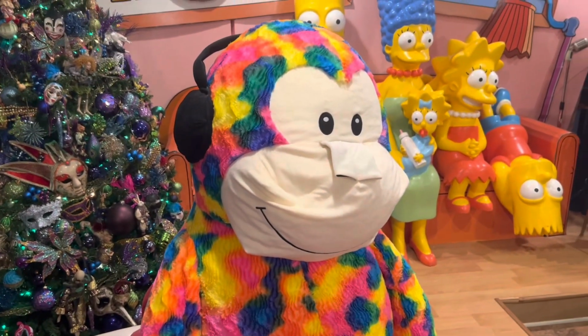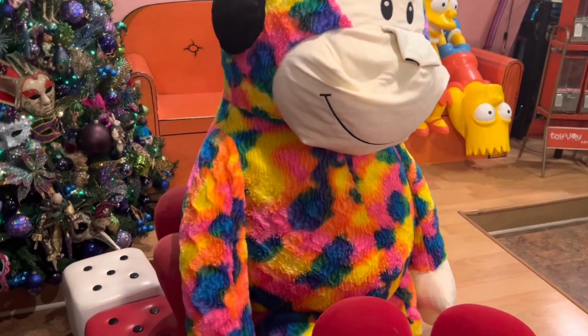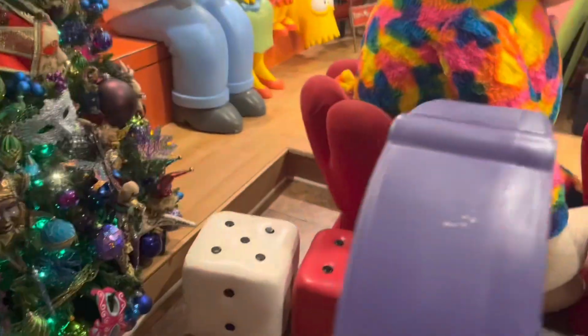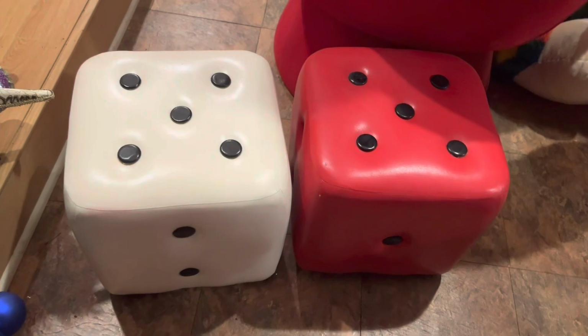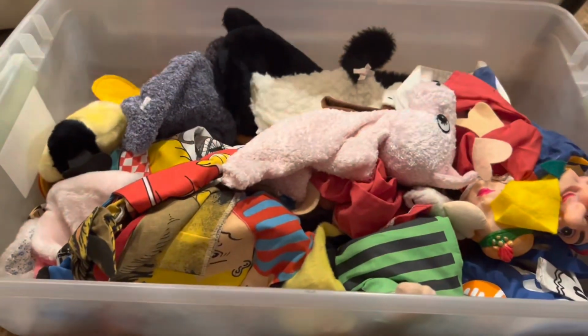Then we have this giant gorilla that's worth about $75. I got him at the thrift store for $20, which was a great deal. And then over here behind the table, we'll get to it, we have this huge Step 2 plastic puppet theater that's worth about $50. And then over to the left of it, we have these two dice stools that are worth $20 each.